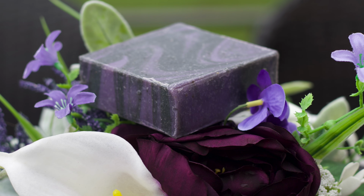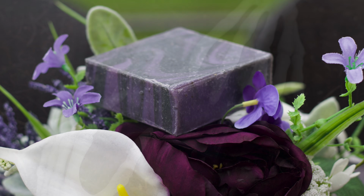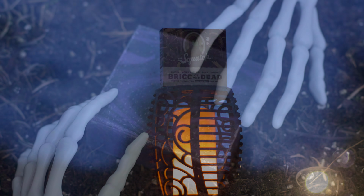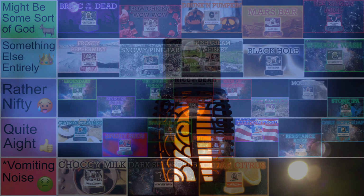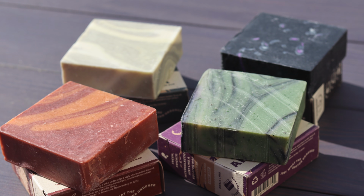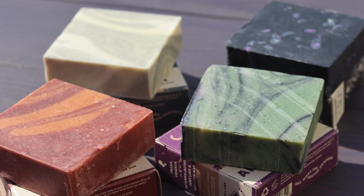The bar also has a really nice amount of grit to it, featuring ground vanilla vine, purple boneset, and gravel root. It feels great to use and feels like a brick that just emerged from the grave. It's a nifty looking bar and in my opinion, the greatest Squatch Limited. And there you have it, every Dr. Squatch Limited brick ranked. My opinions on many of these have changed throughout the years, and they likely will again, but this is my current order.